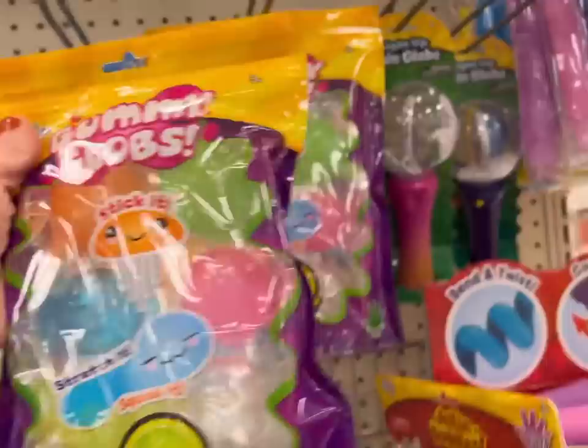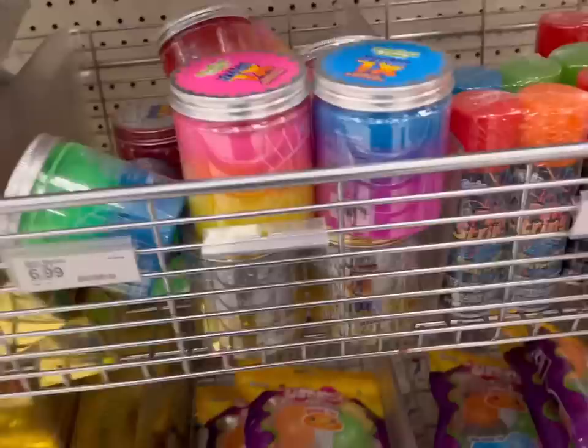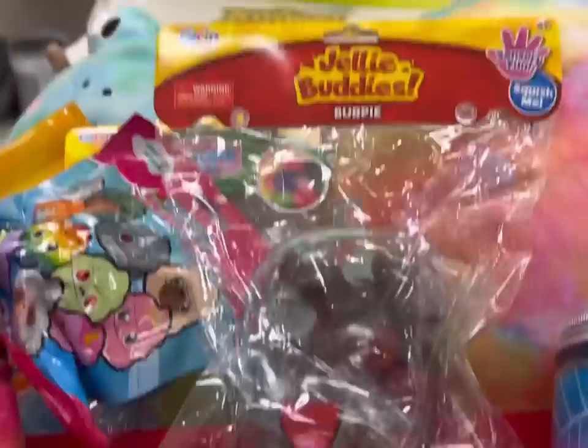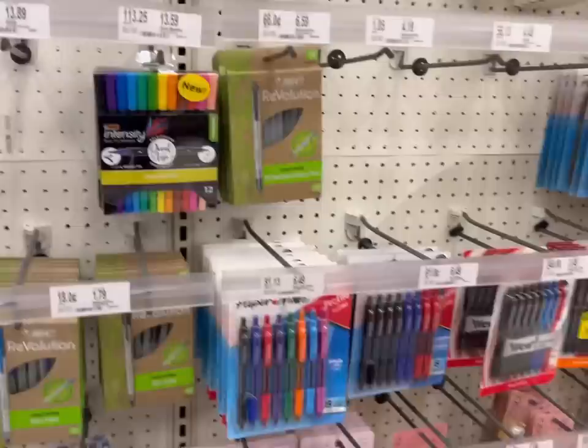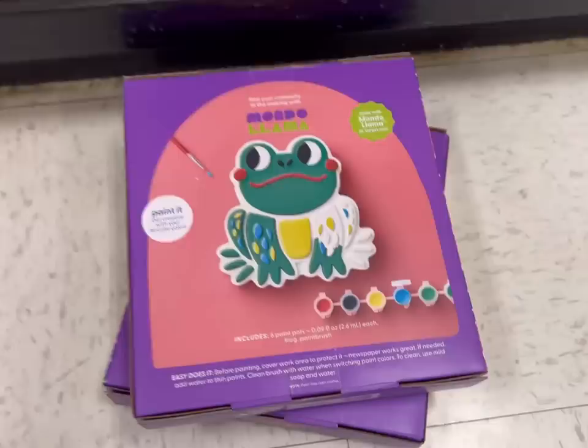Now I'm gonna get some squishies. And slime. I want to get her something for her coloring book. These are pretty neat. Okay, she's gonna love this ceramic frog craft. She will seriously love all of these ceramic crafts.